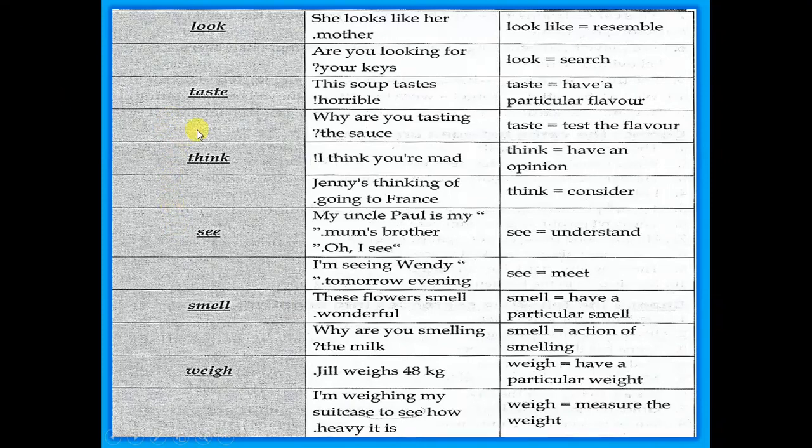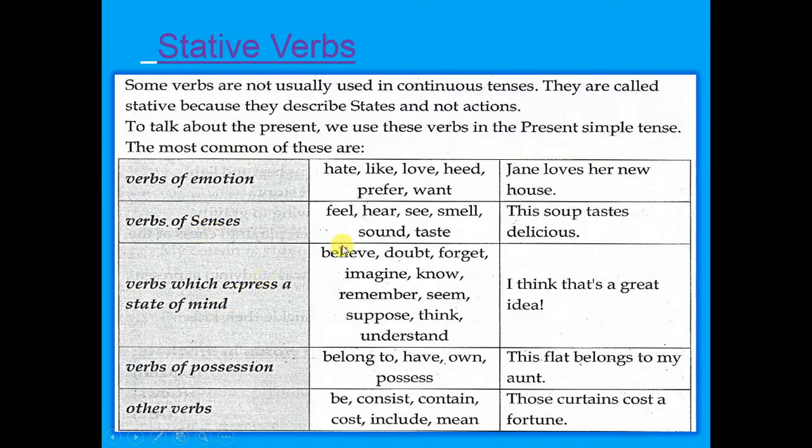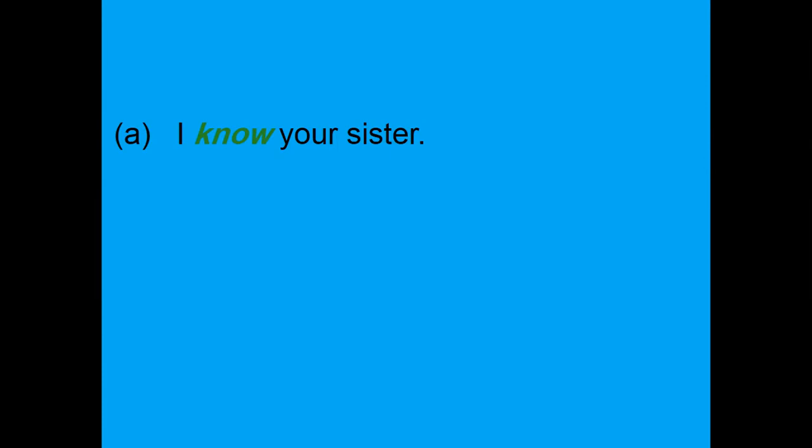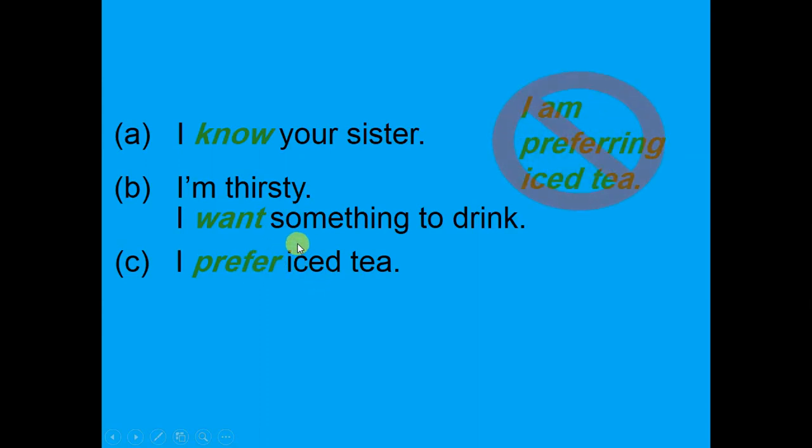So these verbs can come as a stative verb or an action verb according to the meaning. When they describe a state of mind, verbs of senses, emotions or feelings, positions, we use them as stative. But when they describe an action, we use them in the present continuous. I know your sister. Know here is a stative verb. I cannot say I'm knowing your sister. I'm thirsty, I want something to drink. Also, we cannot say I'm wanting. I want. I prefer iced tea. Prefer means my feelings or my emotion. I like this. I cannot say I'm preferring iced tea.